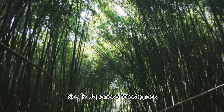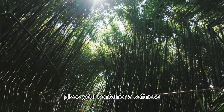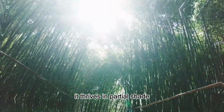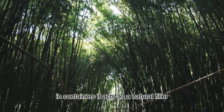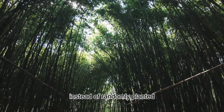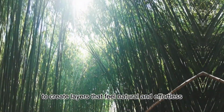Number 12. Japanese forest grass. This isn't about flowers at all. This is about flow. The way this grass arches and moves in the wind gives your container a softness that most people never think about. And that movement, it makes everything feel more alive. It thrives in partial shade, which makes it perfect for areas where most flowering plants struggle. In containers, it acts as a natural filler, but it doesn't just sit there. It creates motion. And that motion is what makes a container feel professionally designed instead of randomly planted. Use it alongside bold plants to soften the look, or combine it with trailing plants to create layers that feel natural and effortless.